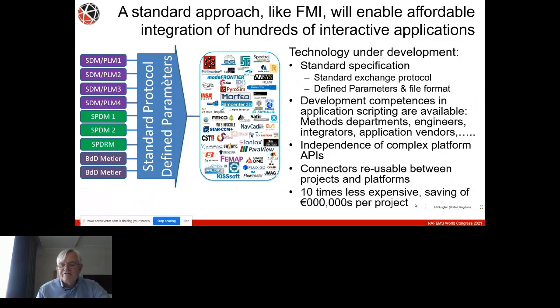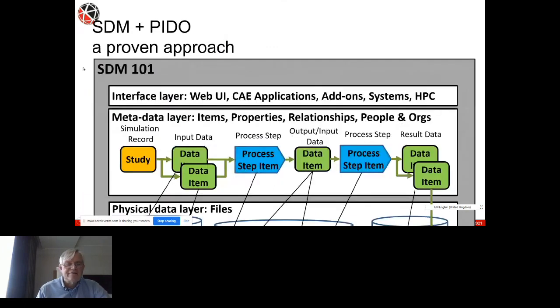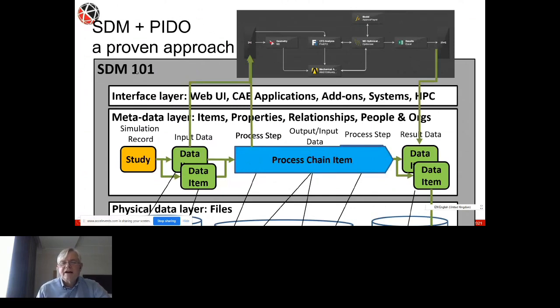And this has been proven to achieve significant savings. For example, at Brose in Germany, who reported their SPDM project last week at the NAFEMS conference. And an approach which is directly available and is going to be shown to you in the next presentation is simply to integrate a PIDO platform like P7 into the SDM platform, and then all the connectors available for P7 and the connector framework are available to rapidly connect applications, both interactive and computational, to the SDM platform. So you can access all these application integrations immediately.